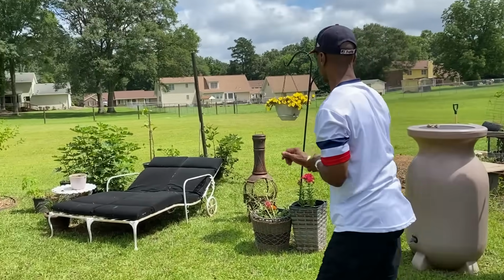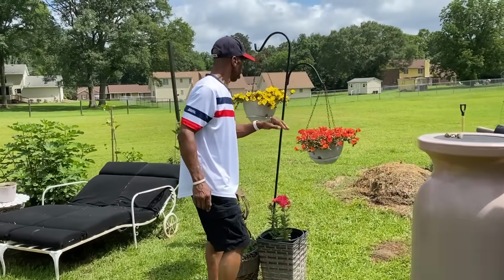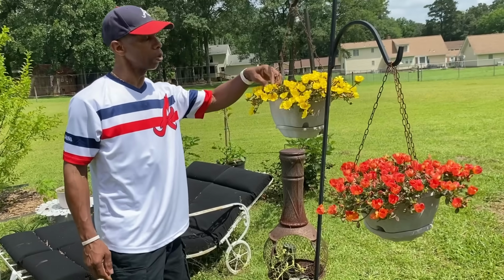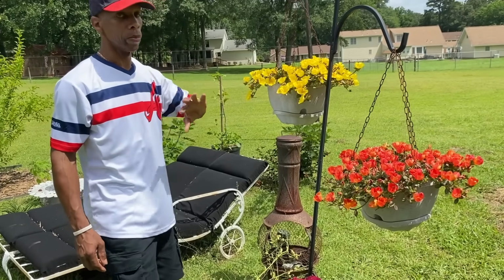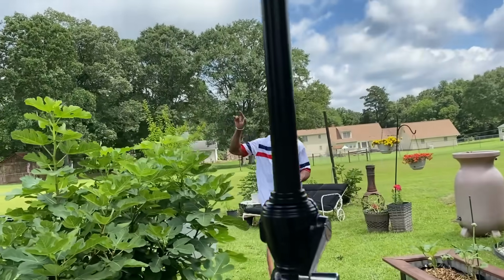But if you want some excellent pollinators, look at what's happening over here. Now my wife bought these for me. I got something that's going to retain that water, so they'll hold some of that moisture into the leaves. But they're doing extremely well out here. So we're going to take you over here.